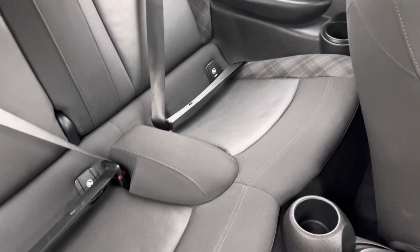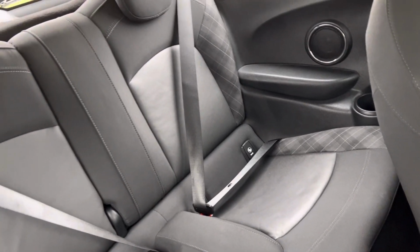In the back there, seats there again. No signs of baby seats and things like that. It looks really, really nice and clean in there. Back of the seats, no damage.